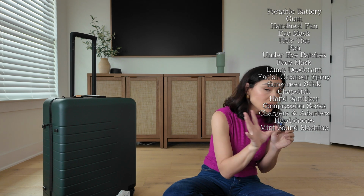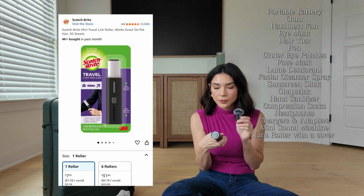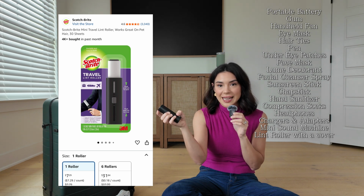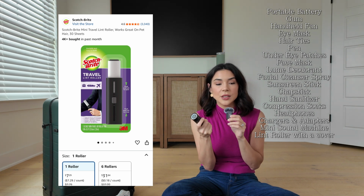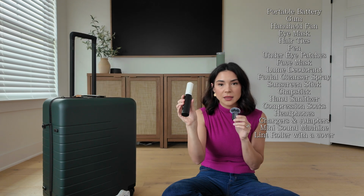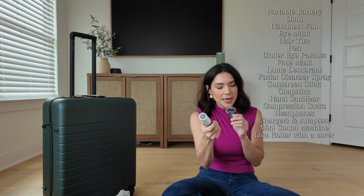Another thing that I have that's not in-flight survival, but just good to have, is this lint roller. And you can just do this, and it's covered up and not sticky. I have had a travel size lint roller before, but it didn't have a cover, and so it got stuck to everything. This is nice because it has this little cover on it and will allow me to just shove it in my bag and not worry about it sticking to things.